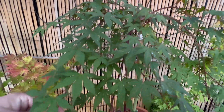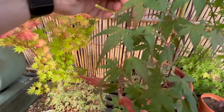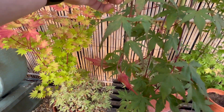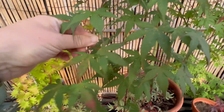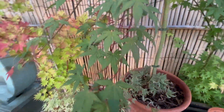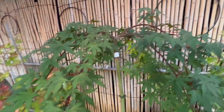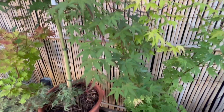And just having a look at the end of this little one here, we can see some new growth. So again, I think at this time of year, if you see new growth on a tree, it's a good sign. It's a good symbol of it being pretty happy really. So for a fairly new acquisition, really happy with that.